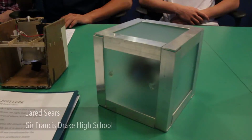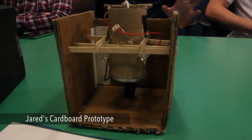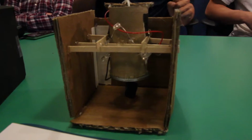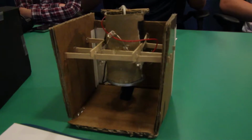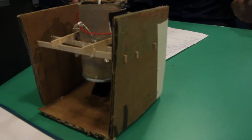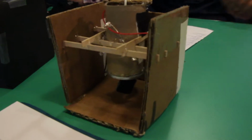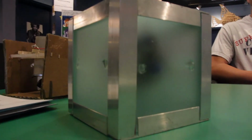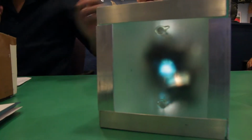I'm Jared Sears, and my project is the Light Cube. That's right there. Create an idea, from there, progress it, think, what do I need in order for this idea to work? You start with a prototype, and you develop a gravity switch, which the cube runs off of, and you think, how is this going to light up a bunch of lights, and how the circuit completes itself. And then once you've completed that, you make a final product. Just a minimalist concept, let's make a cube, and let's have it light up when you turn it over.